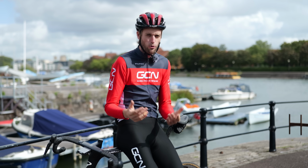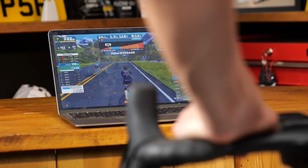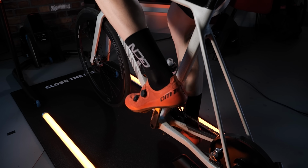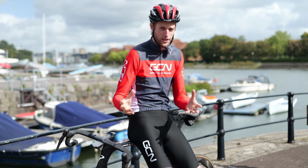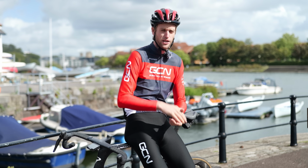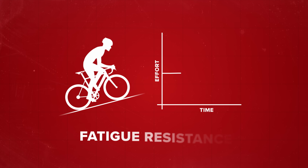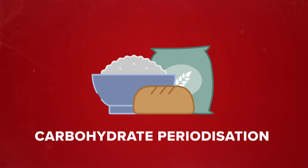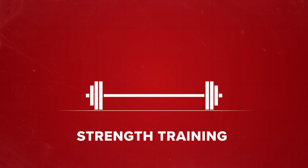When I say training trend, what I mean is a way of organising and structuring your riding. So instead of trying to improve your fitness by riding longer and harder, you're instead sticking to a kind of set principle and philosophy to guide your training. Now, there is a lot of different methods out there and a lot of different ways of thinking when it comes to this. But for the purpose of this video, I'm going to stick to the 10 most commonly used training theories. Polarized, pyramidal, reverse periodization, zone 2, fatigue resistance, the Norwegian method, FTP, carbohydrate periodization, environmental stresses such as altitude or heat training, and off-bike strength work.